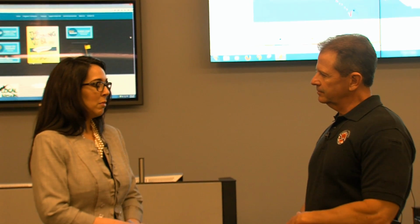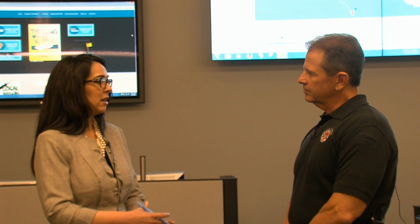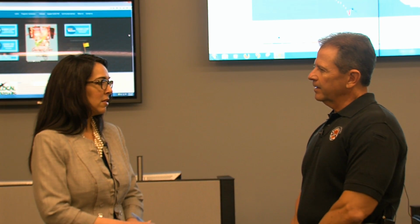And the backup generators help ensure that the continuity of operations continues here. It's been tested many times, and with few exceptions, it's always performed magically. It's a really good building. And so you and Chief Monroe and all the other staff have been through many incidents and many storms. What would you say is the biggest mistake that residents make during, say, a storm or a hurricane?